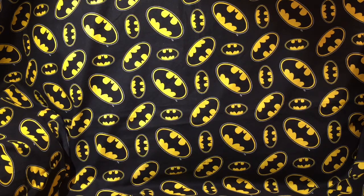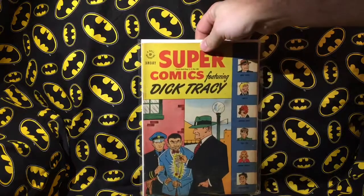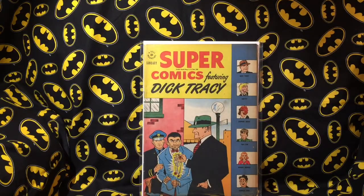It's time. Do it now. Head back to the golden age. So, I picked up this book right here. Super Comics featuring Dick Tracy. It is from the beautiful year of 1947. It is Super Comics 104. And I picked it up for the grand total of $11.05. $11, man. I picked up a Golden Age Dick Tracy comic book for $11. It's all there. Counted all the pages. It's complete. Nothing wrong with it.